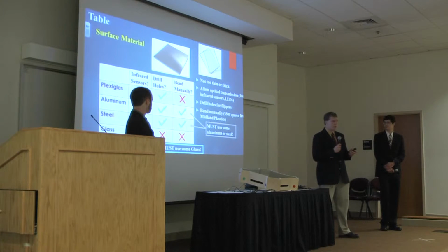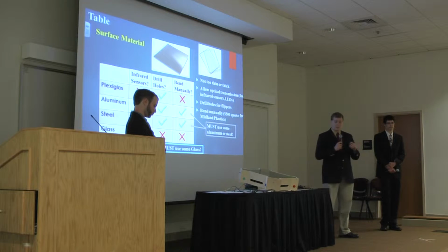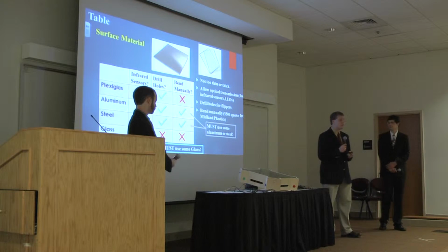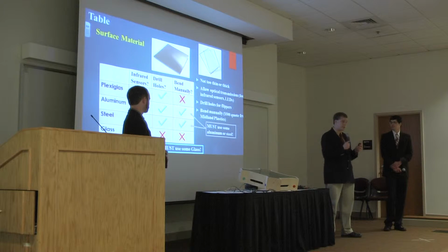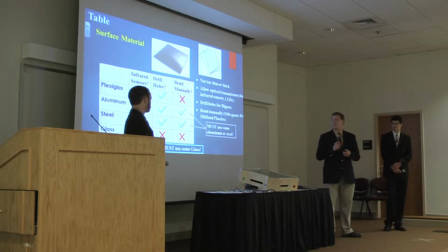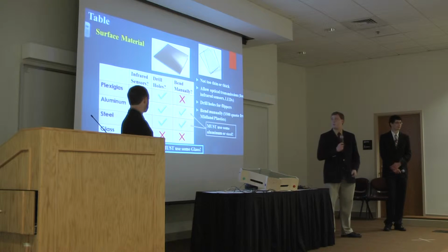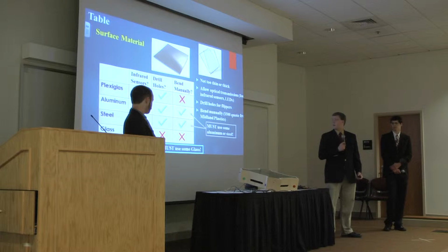All right, so whatever material we use for this surface, it's got to be thin enough that we can bend it ourselves, but not so thin that it's going to sag in the middle and cause the ball to get stuck. So this material that we chose had to meet three main criteria. First of all, it had to allow infrared transmission for our infrared sensors, which we'll talk about later in the electronics section. We also had to be able to drill holes in the material for our flippers, and last, we had to be able to bend the material manually, because to have it professionally bent for us would have cost around $500, and that is quite a bit of money for a college student to spend on a project.